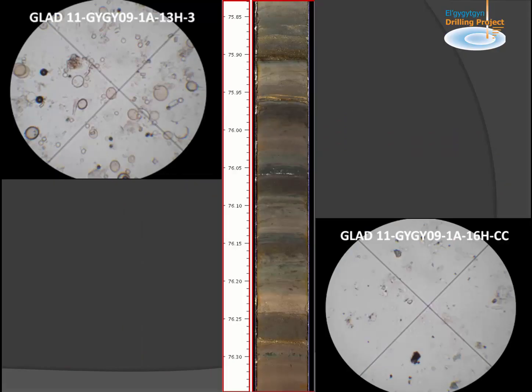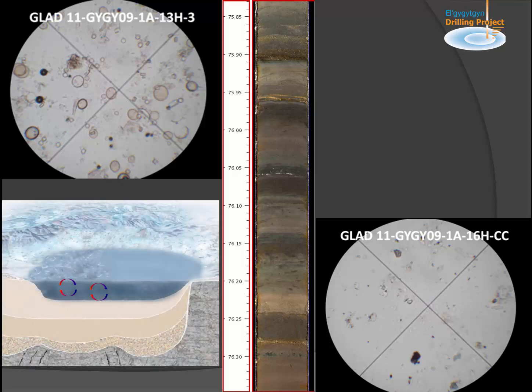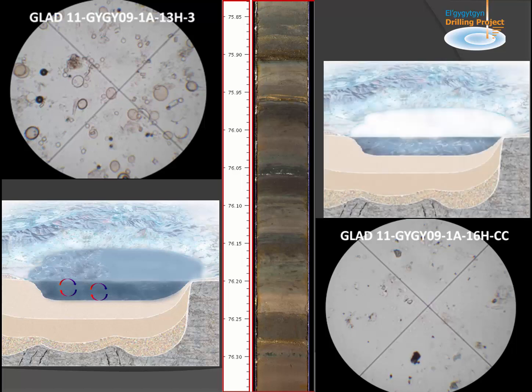In this sample in the upper left, we can see that there are many diatoms. We infer from that the Arctic lake must have been open at some point with well-circulated water. On the other hand, the sample on the right indicates very few diatoms. From this, we infer that the lake must have been completely frozen over, making it much more difficult for the algae to grow.